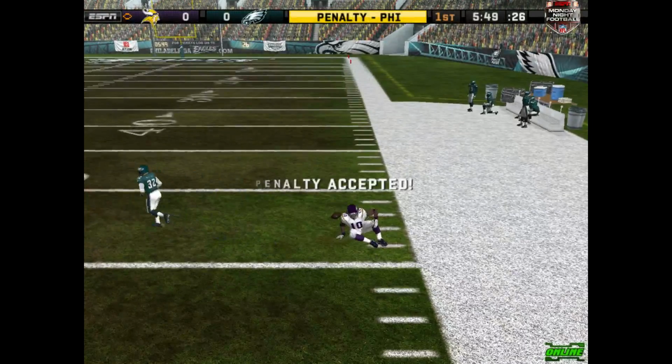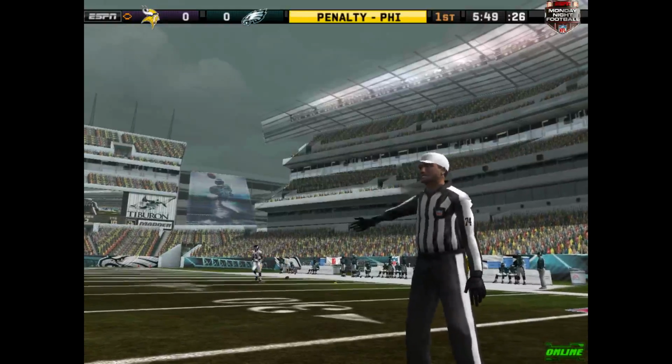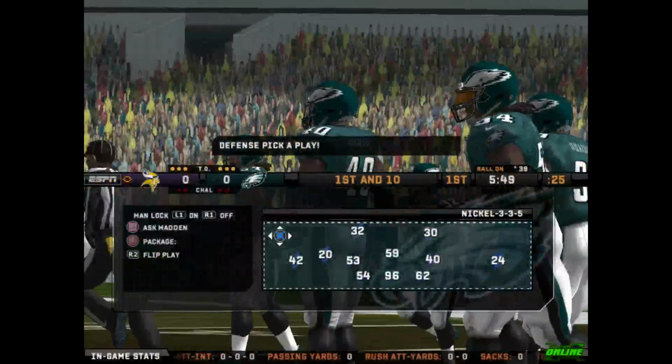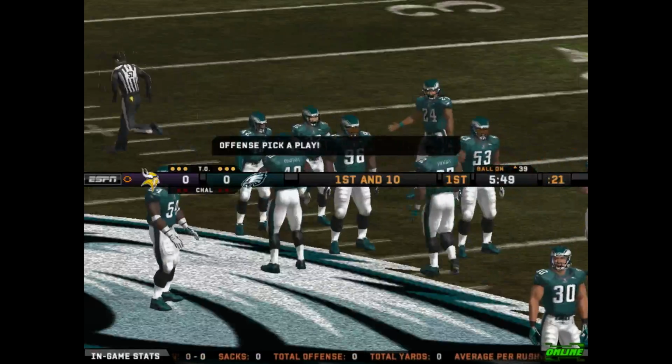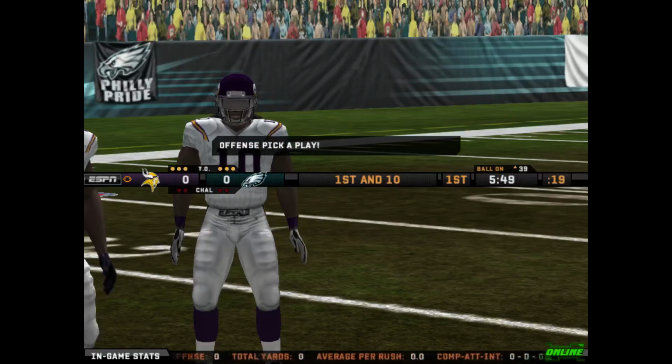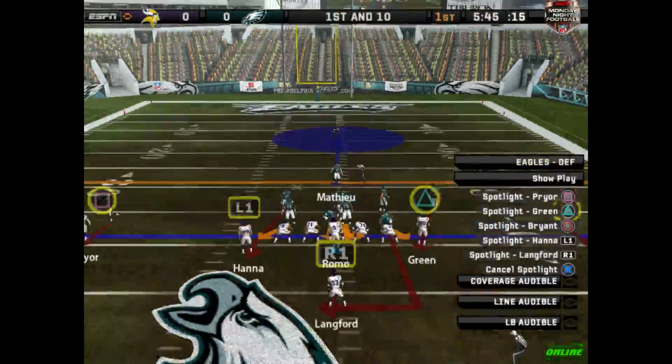Might be a face mask call, but will it be a 5-yard personal foul or a 15-yard foul? Face mask on the defense. From the 32, automatic first down. Now, there's two types of face masks. There's a 5-yard variety and a 15-yard variety. They said he grabbed it and twisted it, and it's going to be an automatic first down.